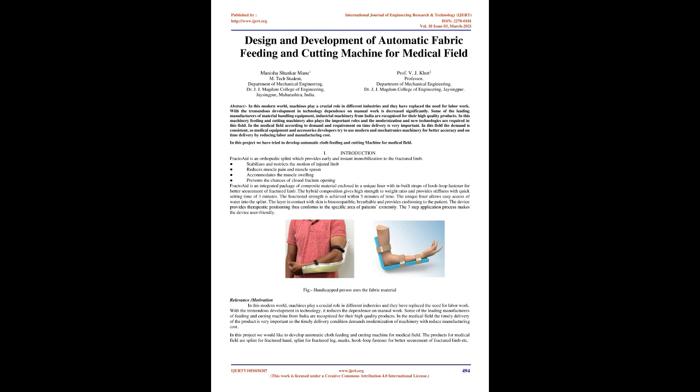Introduction. Fractoaid is an orthopedic splint which provides early and instant immobilization to the fractured limb. Stabilizes and restricts the motion of the injured limb. Reduces muscle pain and muscle spasm. Accommodates the muscle swelling. Prevents the chances of closed fracture opening.